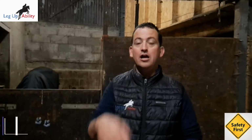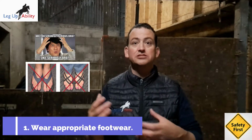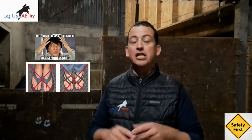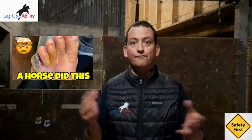And number 1, wear the appropriate footwear. It's so important to make sure you are wearing footwear which is comfortable, supportive, and protects your little toes from any mishap or any horses mistaking your foot for the ground.